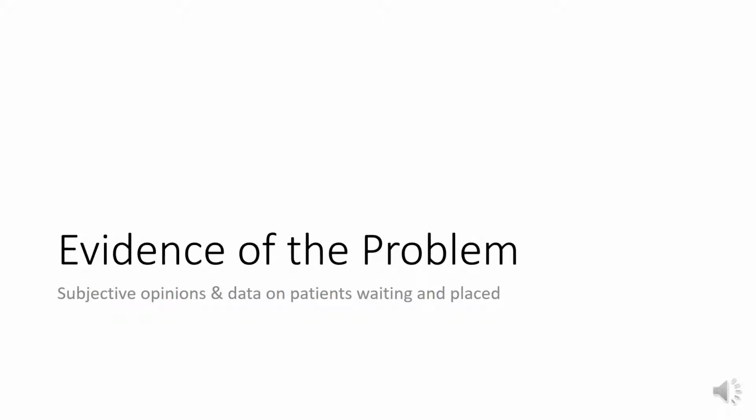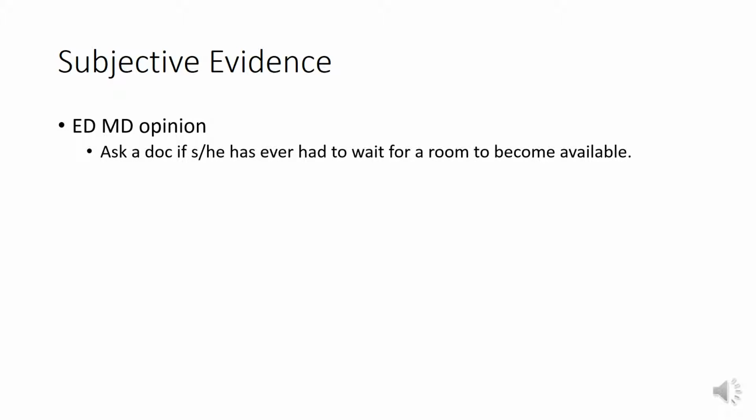So I'm going to present some evidence that this actually is a problem. I'm going to present subjective evidence, subjective opinions, and then some data on patients waiting and placed. So the subjective evidence: you can ask any MD in our department if he or she has ever had to wait for a room to become available. I think the answer will be yes, and I think that's a big problem.